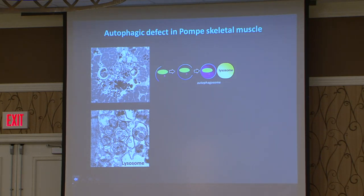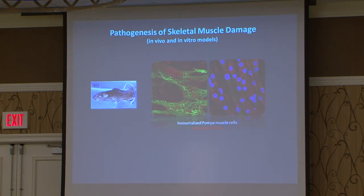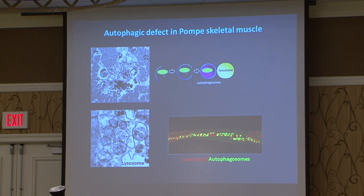And in fact, when we did time-lapse confocal microscopy of the live muscle fibers in which both autophagosomes and lysosomes are labeled, lysosomes here in red and autophagosomes in green, we were able to directly show that indeed the fusion between these vesicles is impaired, and this leads to accumulation of autophagic debris.